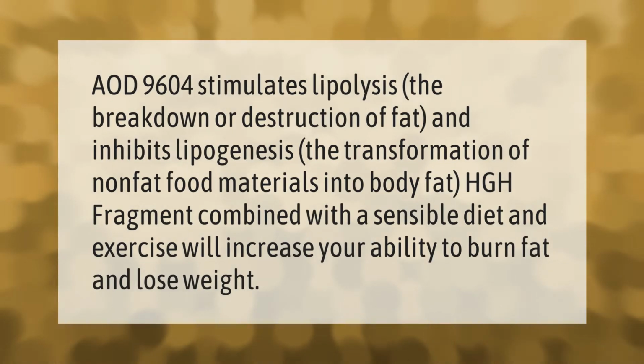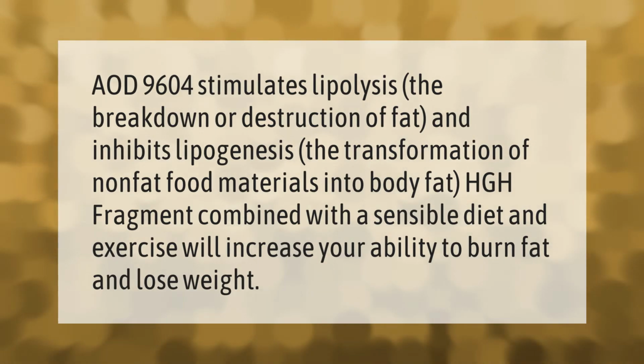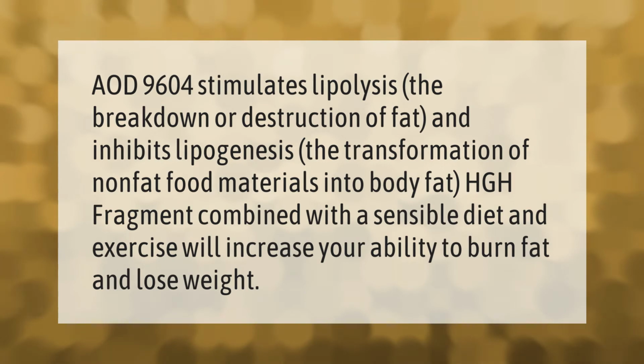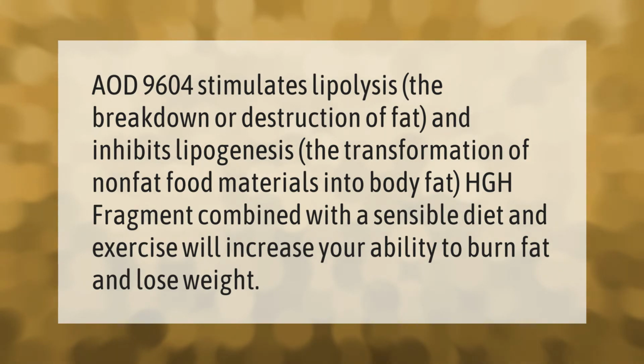AOD 9604 stimulates lipolysis, the breakdown or destruction of fat, and inhibits lipogenesis, the transformation of non-fat food materials into body fat. HGH fragment combined with a sensible diet and exercise will increase your ability to burn fat and lose weight.